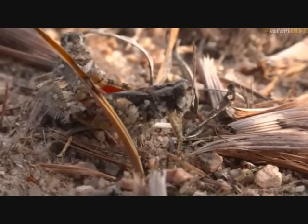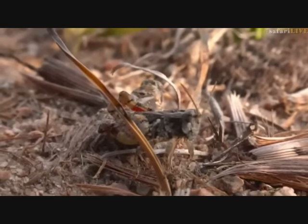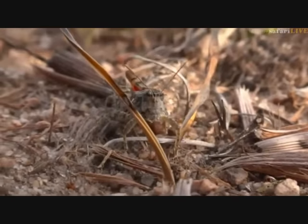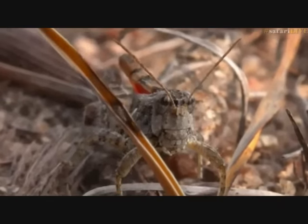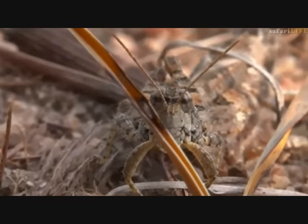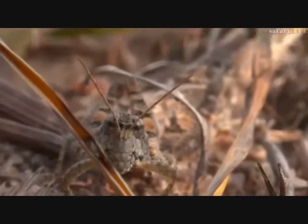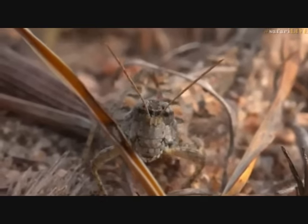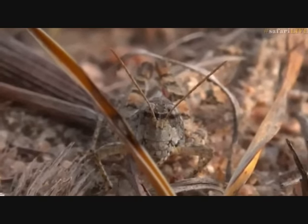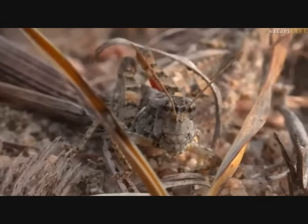And isn't that camouflage just absolutely incredible? For grasshoppers who eat vegetation, staying hidden is the key. Oh, there, she's decided she's going to move off with the male in tow. He's busy facing us there. Hello. Oh, here we go. She's still deciding to move off.